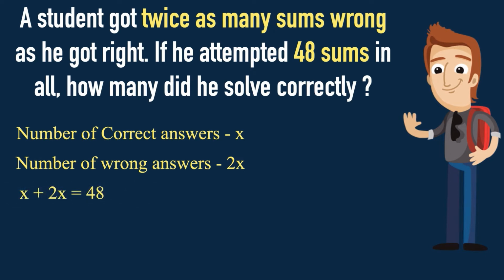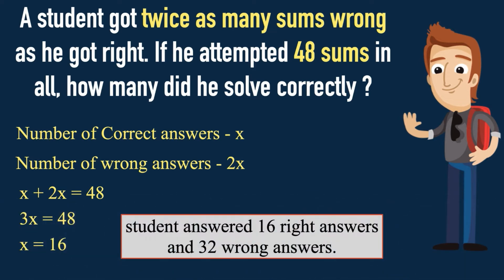So the equation becomes x plus 2x equals 48. After solving this equation, 3x is equal to 48 and finally x equals 16. Since x is number of correct answers, the student answered 16 right answers and 32 wrong answers. And this is the solution for this particular problem.